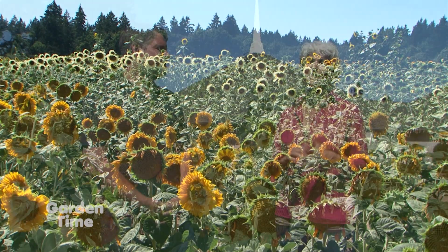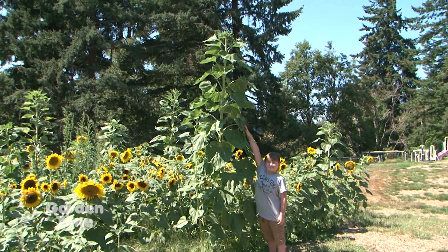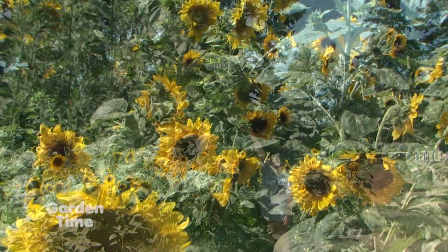Yeah. And I think we're all going to have our favorites, because there's some that are like 10 feet tall, and then there's some really tiny ones. So really there's the whole gamut of sunflowers. Yeah, the tallest sunflower that we have on property is called Kong, and it's 16 feet tall, and it'll have 30 or 40 blooms on it at full maturity.